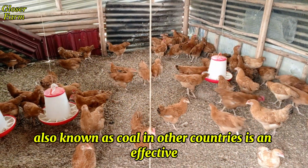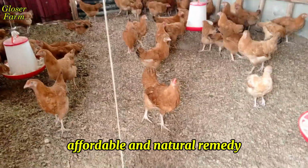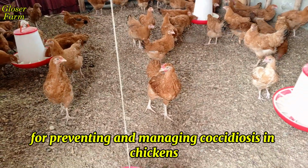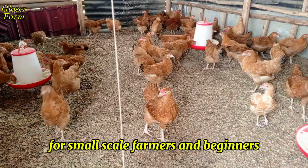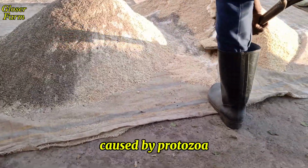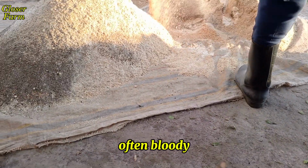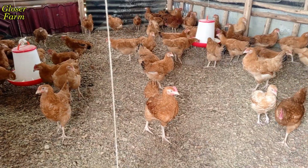Using charcoal, also known as coal in other countries, is an effective, affordable, and natural remedy for preventing and managing coccidiosis in chickens. For small-scale farmers and beginners, coccidiosis can be a major challenge. This parasitic disease, caused by protozoa, affects the intestinal lining of chickens, leading to symptoms like diarrhea, often bloody, reduced growth, and even death in severe cases.